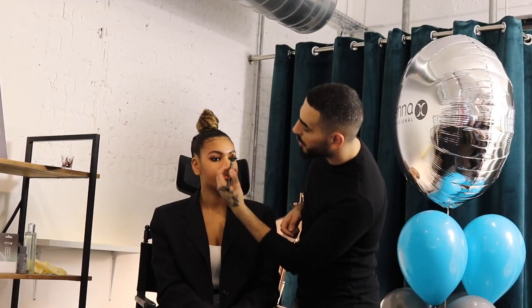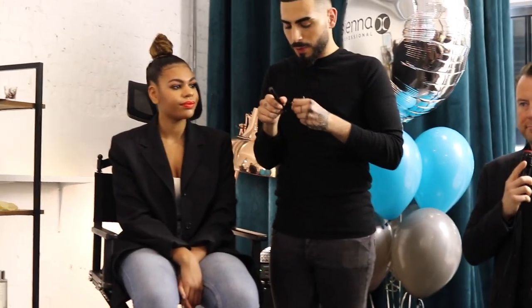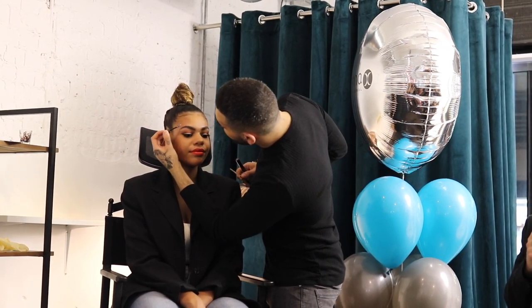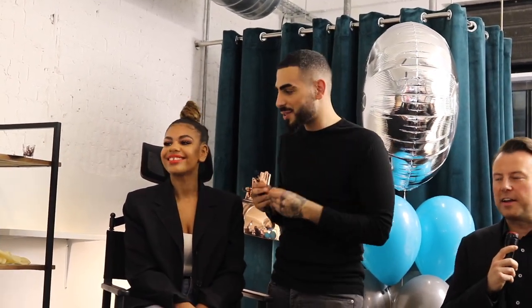So I'm going to highlight around the brow just to carve it out. I never halo the brow, so I never put the top and the bottom. I just work at the bottom and work towards it. You can see the difference already. I'm going to put some through the brow, just set the brows on hers. So yeah, that's finished. Guys, what do you think? Amazing. Okay, let's give Sal a big round of applause for this lovely model.